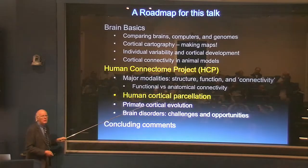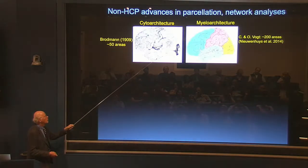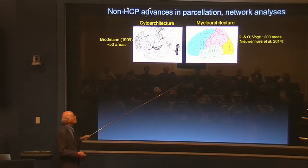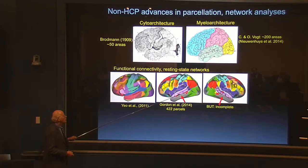So with that as background, let's now move on to human cortical parcellation, which I've introduced previously by showing you at the very beginning Brodmann's cytoarchitectonic map, and Vogt's much more fine-grained myeloarchitectonic map. In recent years, a number of investigators have used fMRI, particularly resting-state fMRI that we've already talked about, to estimate cortical organization and to parcellate the cerebral cortex, as shown here for Randy Buckner's and Thomas Yeo's parcellation as one example. Evan Gordon and Steve Petersen's lab came up with a different parcellation that has more than 400 parcels, but it has issues with it.